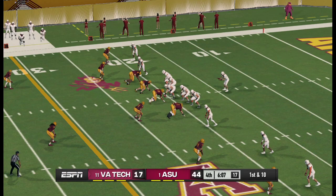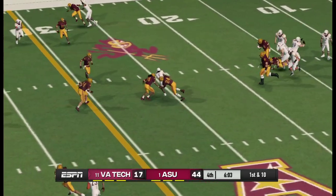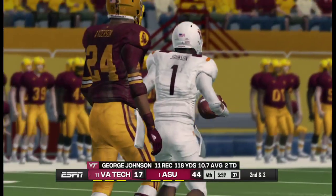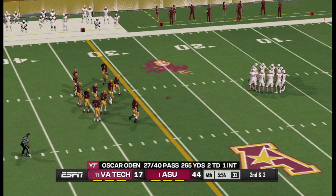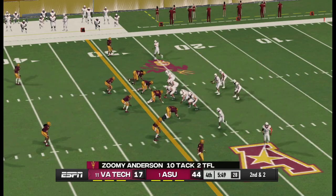Yeah, they have been an absolute menace to the quarterback here. Oden drops back, throws it over the middle. He's complete to George Johnson for 8 yards. 2nd and 2. Johnson's had a heck of a game, and that's the first catch he's had since they cut it to 31-17.